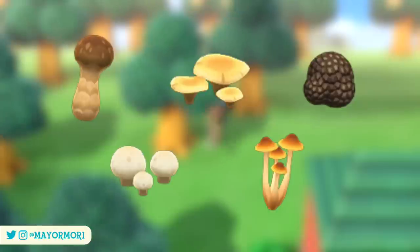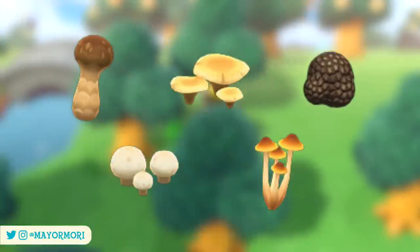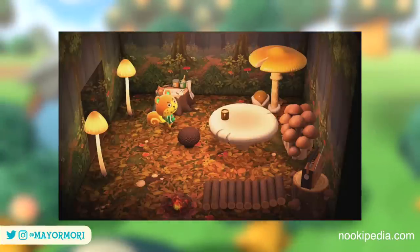The second are mushrooms, which begin spawning around trees and underground throughout the month of November. These are not only used to craft the mushrooms recipes, but can also be used in a variety of cooking dishes.